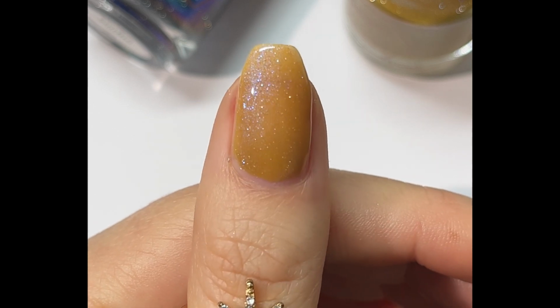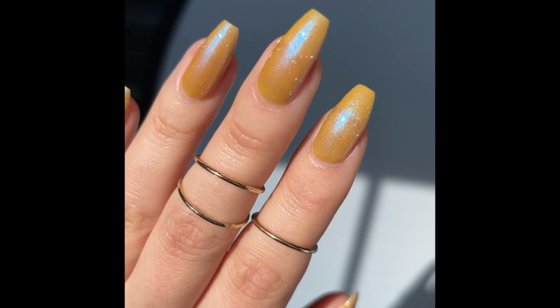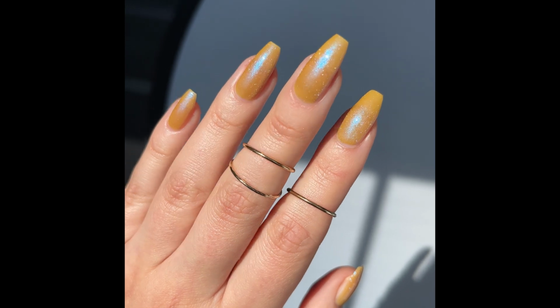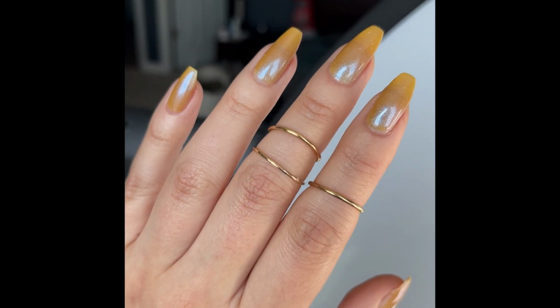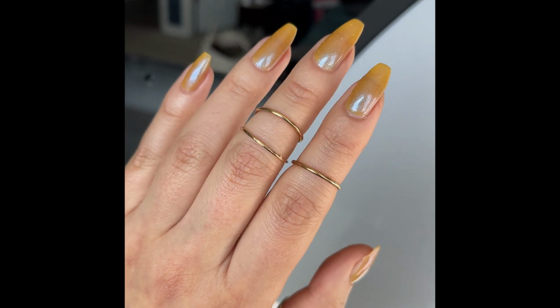I did do 3 coats on my nails, and you can see this is what it looks like. The blue is incredibly strong, and that's pretty much it for my swatches.